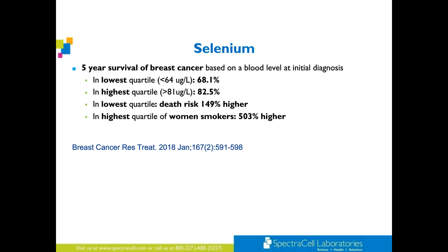Again, this is 2018. 5-year survival of breast cancer was based on the blood level at initial diagnosis. If you were in the lowest 25%, survival was 68%, but if you were in the highest 25%, survival was 82% in breast cancer. So do you want to know selenium at the onset? Absolutely. Know what selenium is, and you want those blood levels to be toward the higher end of the normal range. So in the lowest 25%, the death risk was 149% higher.